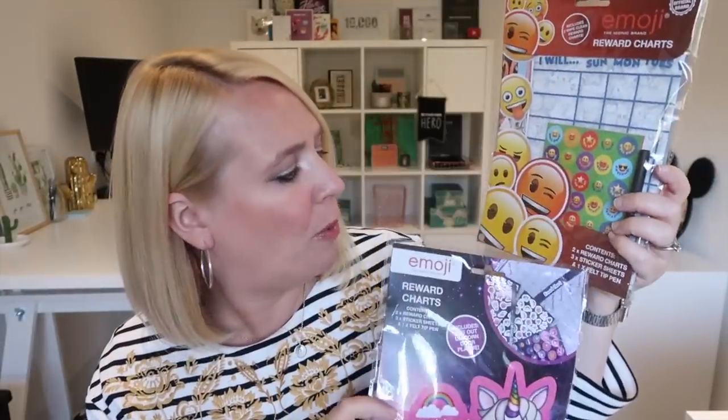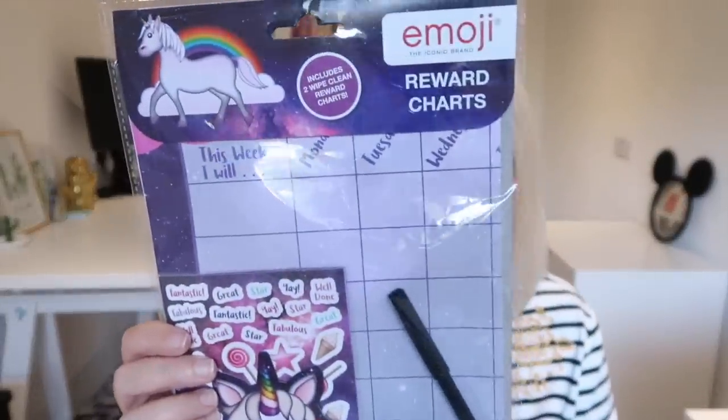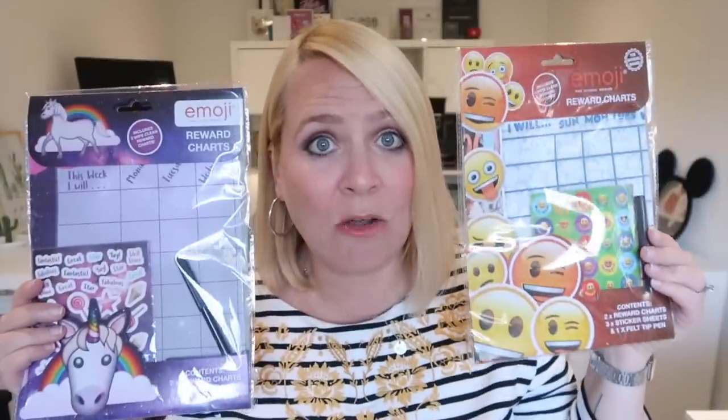And then, talking of reward boxes, nice segue there, they had these reward charts. I've never seen these in the shops before. They've got the emoji reward chart, where you can write rewards on it and then rub it off, and it's got stickers. And then Erin chose the emoji one, but it was unicorn. It also got a little "this room belongs to" sign. But they're really great. There was a whole emoji stationery section, but I'm not massively into emojis, so I just avoided that and went for the rose gold.